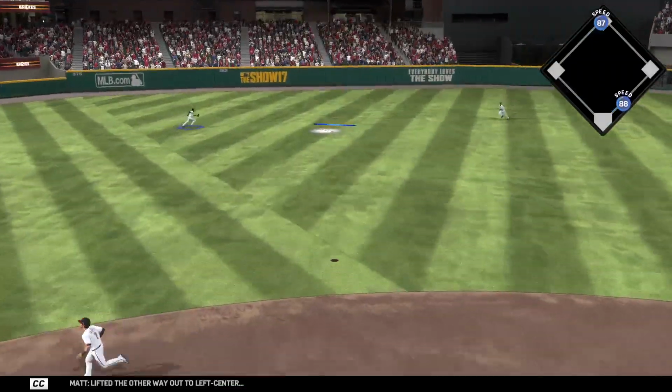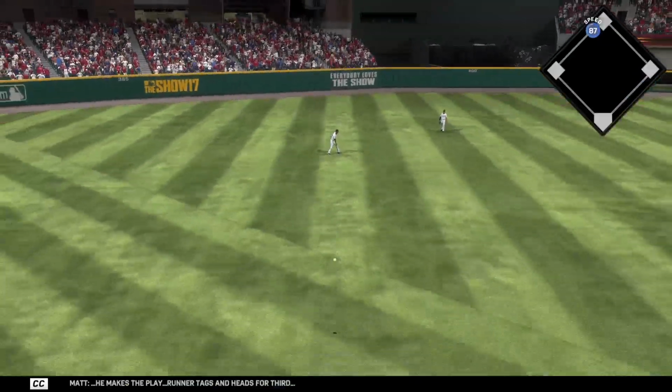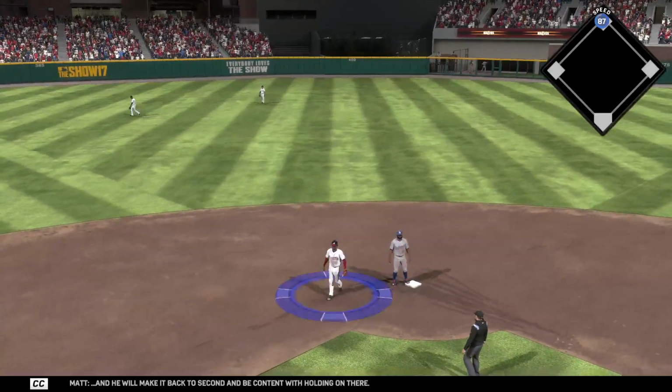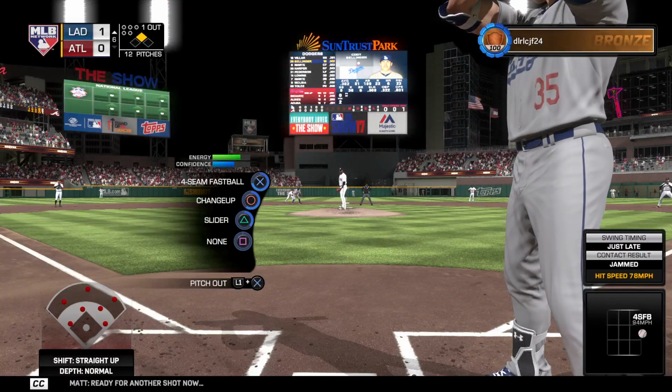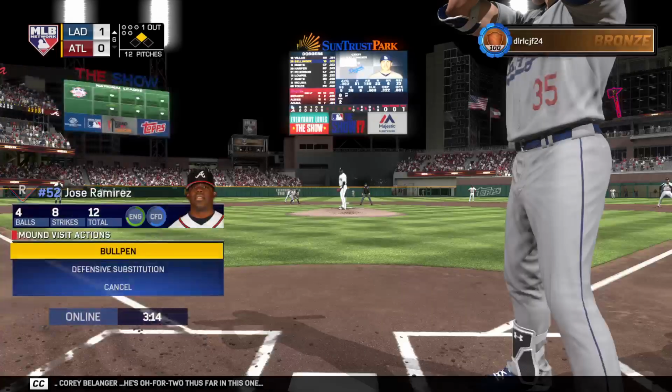Lifted the other way out to left center. Ackerman is in pursuit. He makes the play. Runner tags and heads for third. And he will make it back to second and be content with holding on there. Ready for another shot now. Corey Belanger. He's 0 for 2 thus far in this one.